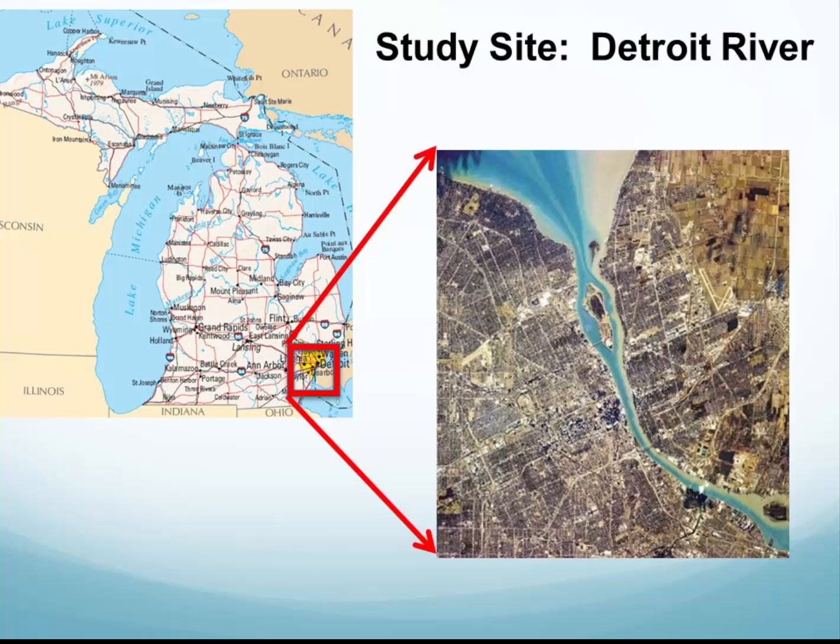So again, this is just a map showing how it's situated in the mitten. Everyone likes to see a map of Michigan, so it's looking like a hand. It's in the southeastern lower corner of the state of Michigan, again between Lake St. Clair to the north and Lake Erie to the south. And again, you can see how heavily urban and industrialized it is.